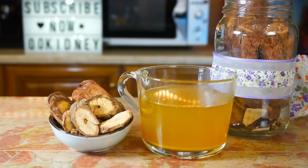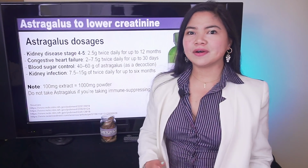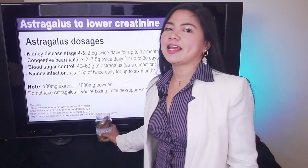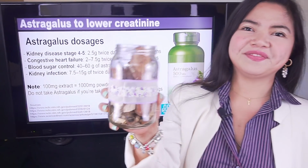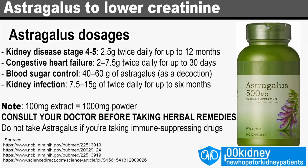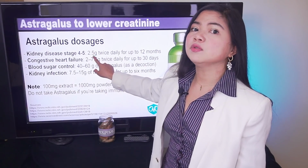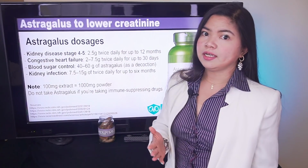Now, very important. What dosage is best for treating kidney disease with Astragalus? This remedy can be found in many different forms. You can find the root like this I have here, as you can see, or you can find it in powder form. Okay. The dosages you see here are for the powder form. As we have seen in the Japanese study on people in stage 4 and 5 of chronic kidney disease, 2.5 grams of powdered Astragalus were administered twice daily for up to 12 months. Now, this is the dosage I will be starting with personally.